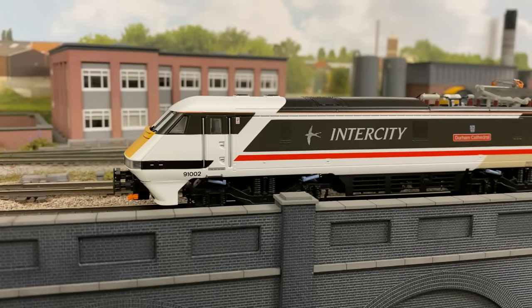Comparable AC electrics out there are the Bachmann Class 90, which for the same kind of money has a far superior motorised pantograph, and the mechanism allows the model just to ride a little bit better, if I'm being honest. The Hellion 86 is also another new model, with an impressive level of detail, a better quality pantograph than the Class 91, and a better cab interior detail.